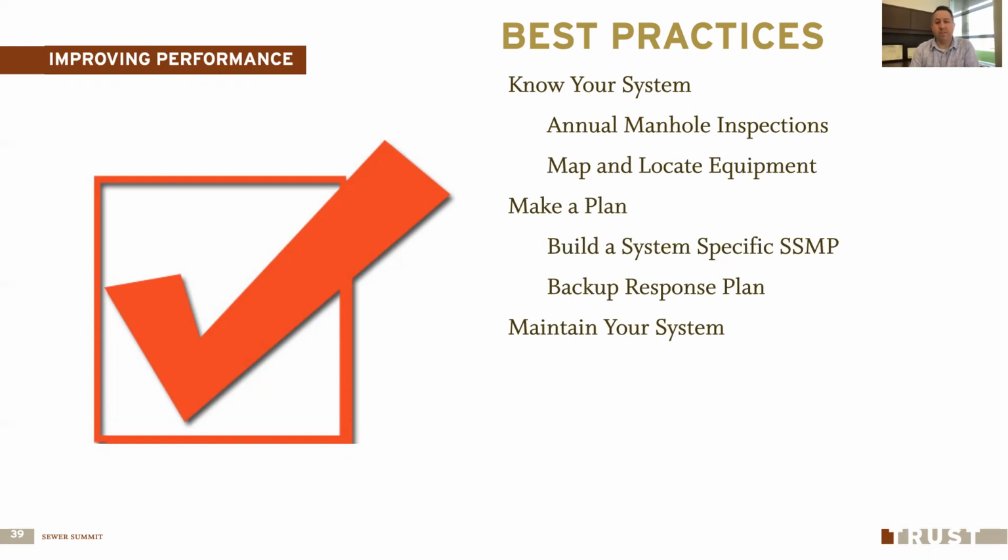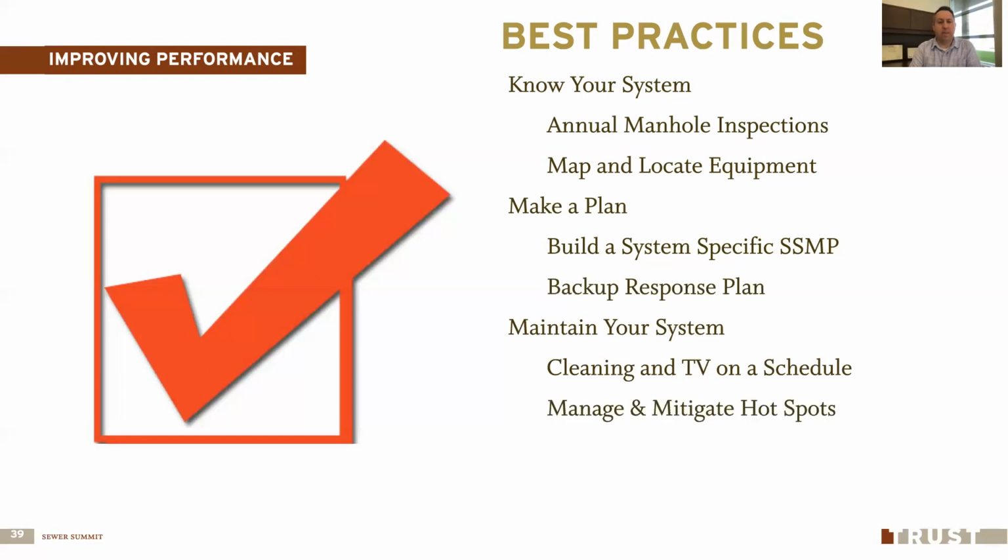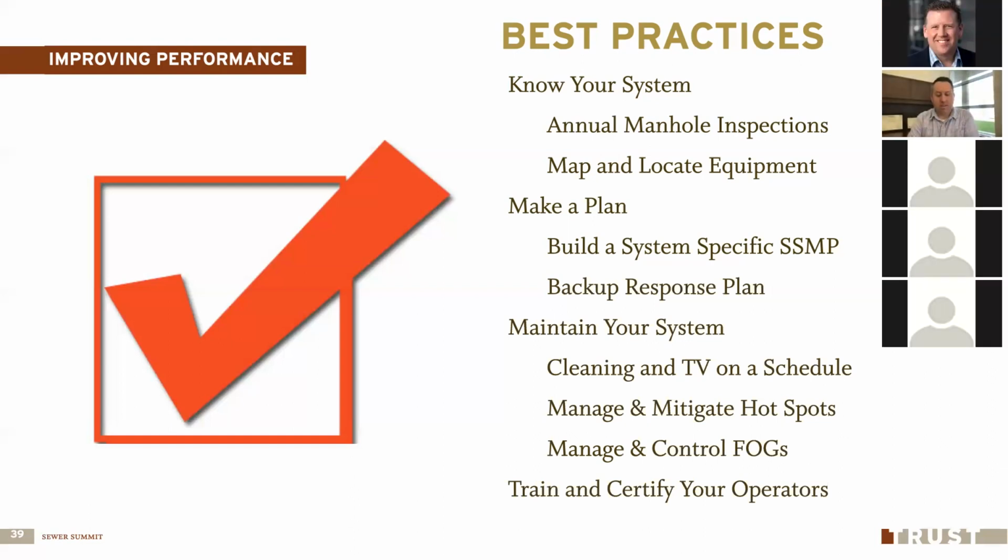And then maintaining your system. So you know your system, you have a plan, and then you maintain it with the cleanings, making sure you have a good schedule, that you clean and camera on the schedule so you know how your system's doing. Managing your hotspots and mitigating the hotspots if there's issues, and managing and controlling the fats, oil, and grease. Those are some of the top things that you can do to prevent a backup. And then lastly, train and certify your operators. Make sure that everybody has the training and knowledge that they need to be able to manage that system effectively. Those are the best practices, and some of the things that we've learned that are the best things to do. And we encourage you to share those and learn from those.